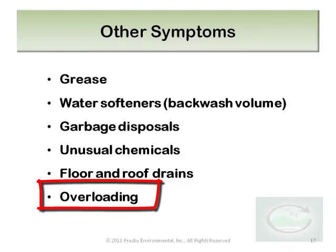Overloading a field is another common issue, and leaking fixtures can be the culprit. I was involved in a failure due to a leaking toilet flapper. The owner used the facilities just before leaving for an extended trip, and the caretaker noticed water slowly flowing out of the low vent at the base of the field 3 weeks later.